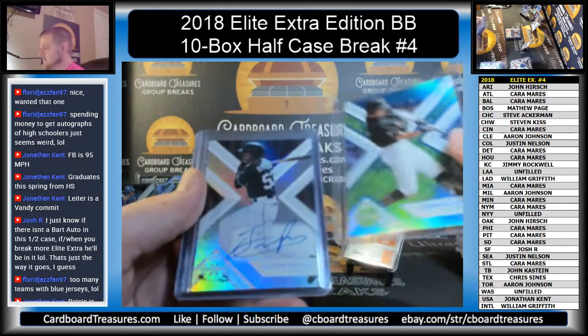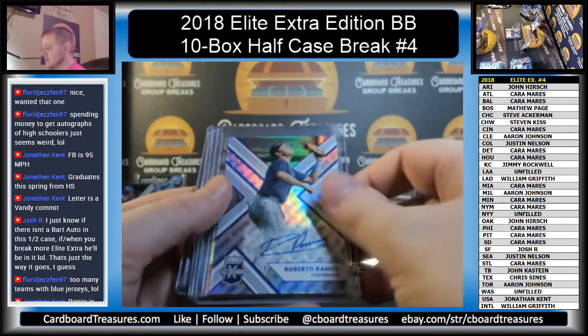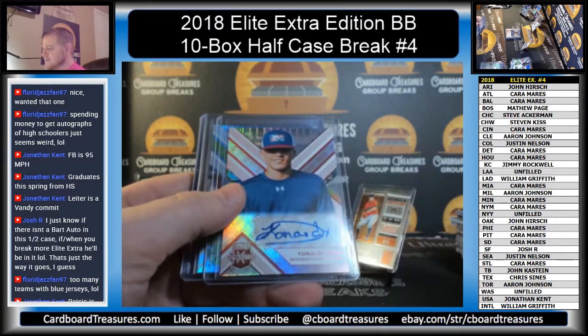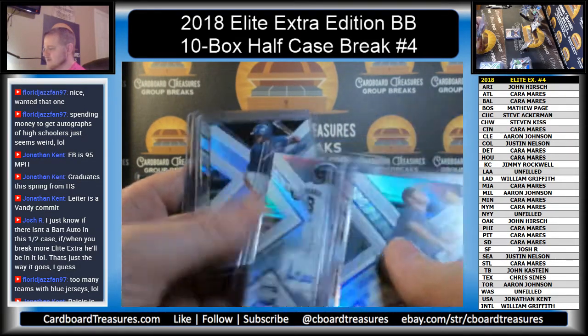Connor Kaiser, 5 of 25, that was a parallel for Pittsburgh. Jason Rosario, San Diego. Roberto Ramos to 50, Colorado. Miguel Aparicio to 75, Texas. Yonaldi Soto to 75, International. Connor Kaiser, 4 of 10, Pittsburgh. Canario, San Francisco.